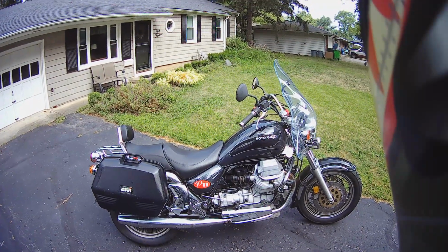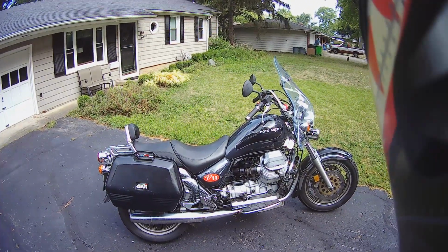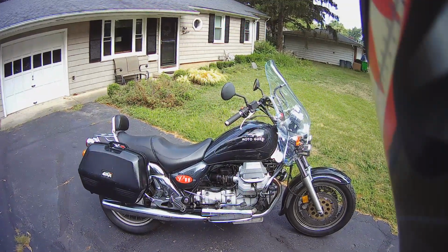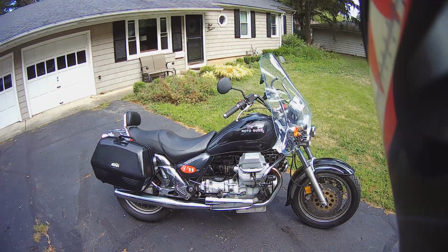Alright guys, here we are, Cleveland Moto. Today we've got an odd duck for you. Well, in this case, it's not a duck, it's a goose. Yes, we have a 1998 Moto Guzzi V11EV. And this is a bike that you should know about.